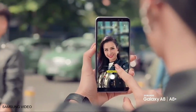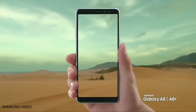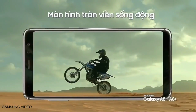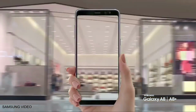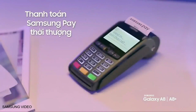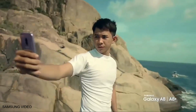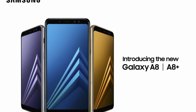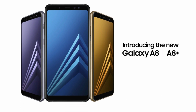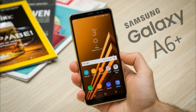So if you are looking for a great Samsung phone which isn't super duper expensive, then my friend, today might be the day for you. Right now the best mid-ranger phone from Samsung is the Galaxy A8. I have used the Galaxy A8 for a couple of days. It's really good, beautiful design, smooth performance and a nice camera. But if it's still expensive for you, which I totally understand, it's around $460, so it is expensive, then the Galaxy A6 or A6 Plus might be the phone for you.